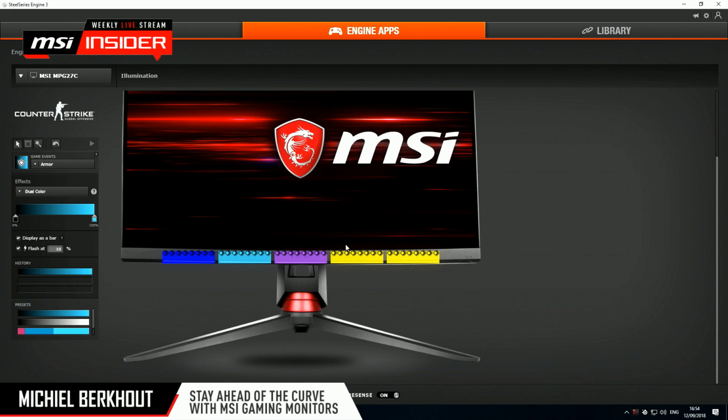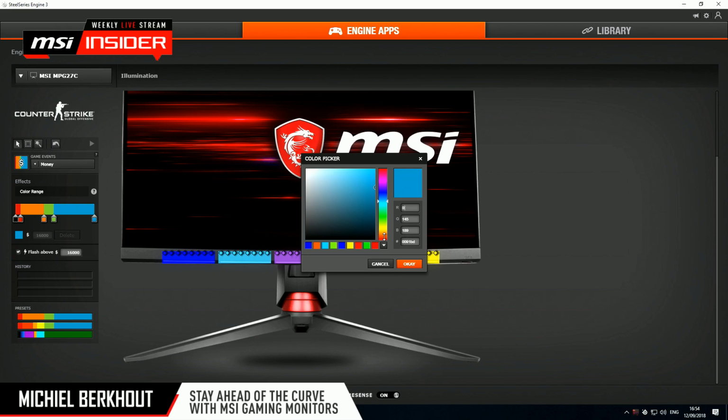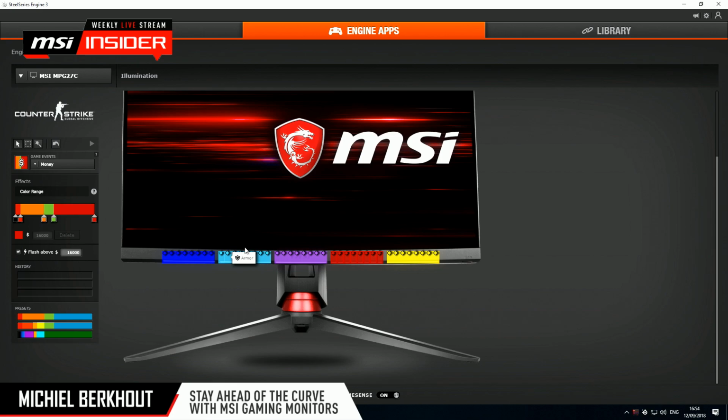Also here, we can adjust the full bar. These two parts are all ammo. We can just adjust this. And for example, here we put money. Money is usually green, but because we're using chroma key, it doesn't make sense, so we're sticking to red. So now we have health, armor, headshots, money, and ammo.